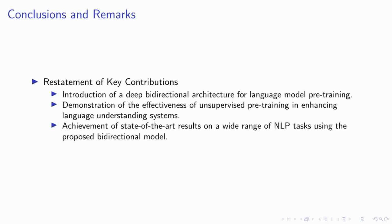Secondly, our findings underscore the effectiveness of unsupervised pre-training. By leveraging vast amounts of unlabeled data, BERT significantly improves the performance of language understanding systems, even in low-resource settings. Lastly, the application of our bidirectional model has set new benchmarks across a broad spectrum of NLP tasks. From sentence-level tasks like natural language inference to token-level challenges such as named entity recognition, BERT has consistently achieved state-of-the-art results, pushing the boundaries of what's possible in natural language processing. These contributions collectively advance our understanding and capabilities in the field, opening up new avenues for research and application.